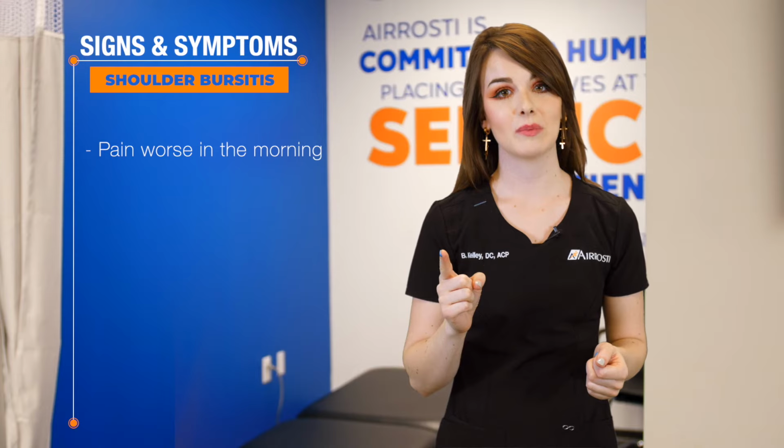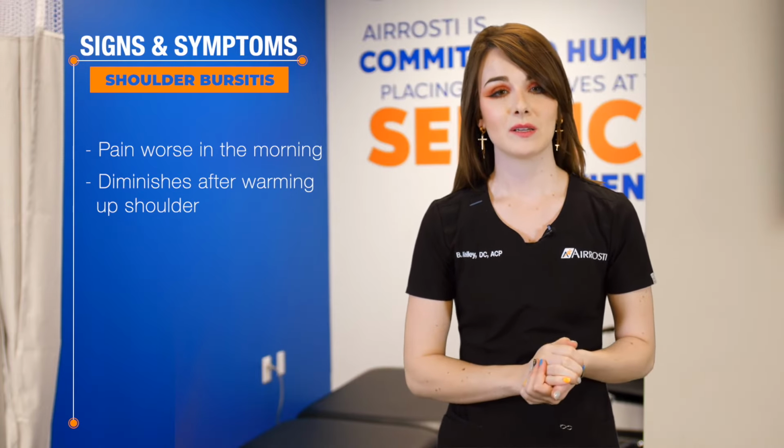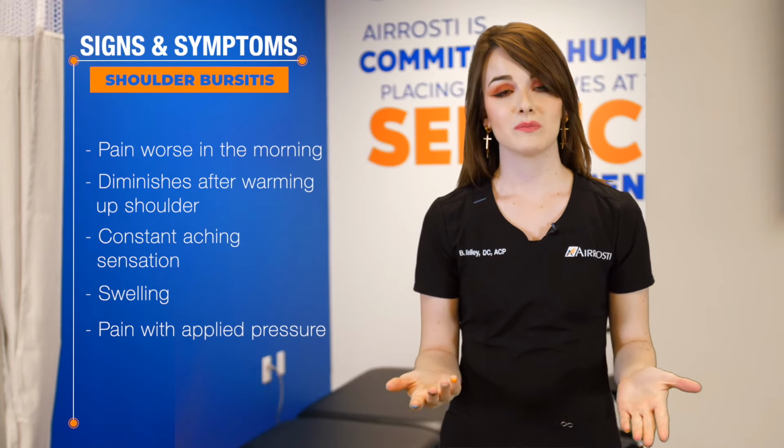Now let's discuss some of the signs and symptoms that might indicate that you have shoulder bursitis. Pain is typically worse first thing in the morning when you wake up, but can diminish once you get that shoulder moving around and warmed up. Pain is typically described as a constant aching sensation and can be associated with swelling and even pain with applied pressure. Pain is exacerbated when the arm is moved overhead, but can diminish once we get that shoulder set back into a proper position and repeat the motion.